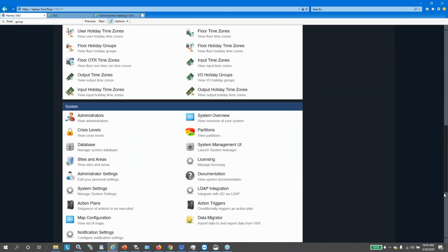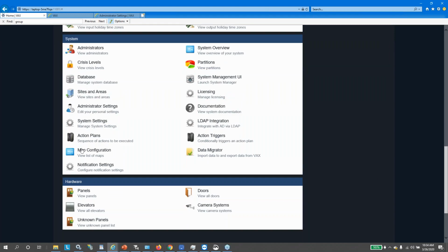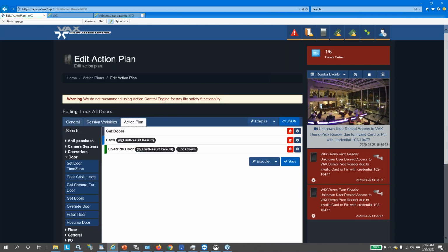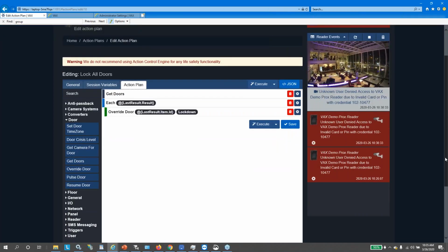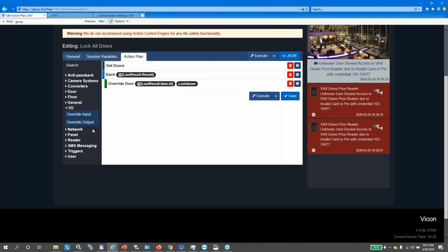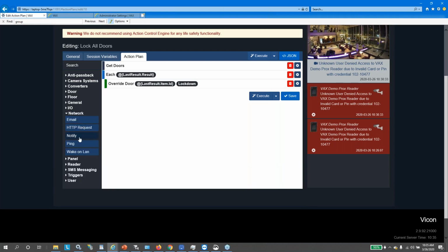The next thing I'd like to cover is action plans. Action plans, again, is a way for us to set up customized actions. I can go in here, and if I choose my action plan, you can see all the different things I can do. For example, I can override doors. I can set a door time zone. I can activate an IO. I can email. I can notify, send a pop-up alert. Again, I can string all of these different actions into one action plan.